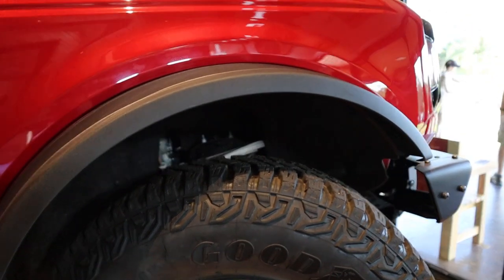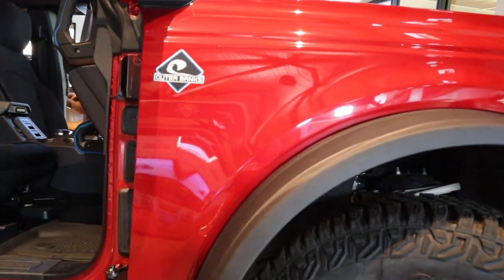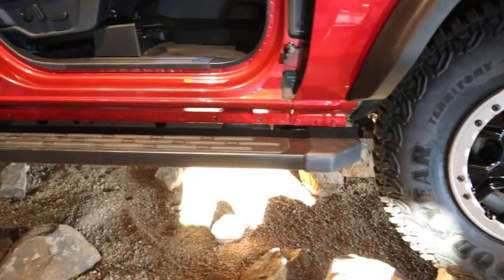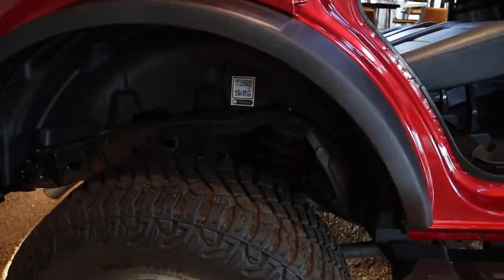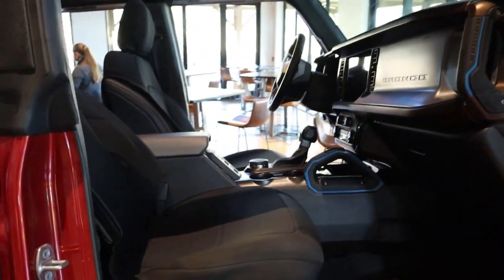But yeah, you guys can see this is kind of like a short walk around of the Bronco they had in the showroom. It's in Outer Banks. And this is, again, for the off-roadeo in Texas, if you guys were wondering. So it was really cool to see this all set up here with the doors off and everything.